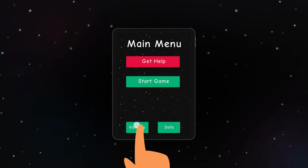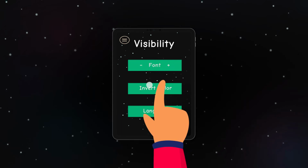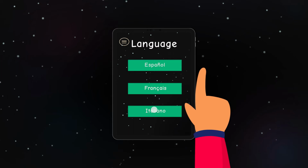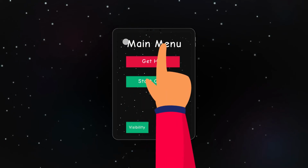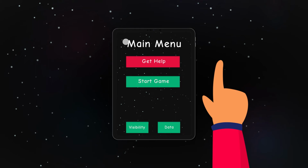There's also an increased visibility page to add things like changing the font, inverting the color, and different languages. These features were all added to make it even more accessible and help expand the range of users who can interact with our product.